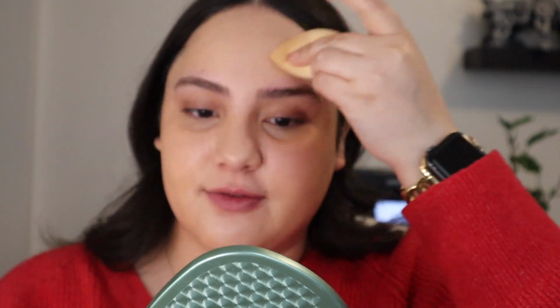Like I don't think I would use that brush from Real Techniques if I didn't finish it with a beauty blender, because I feel like all brushes leave harsh lines. Maybe it's just me that I don't know how to blend, but I feel more comfortable using both.